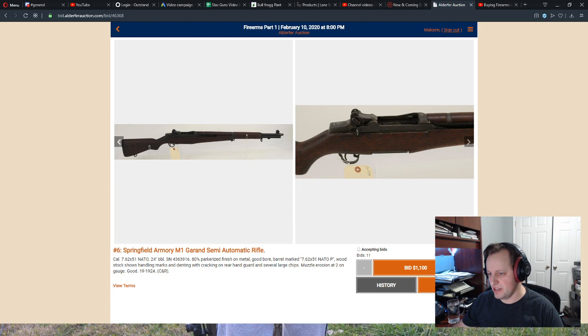Alright, so this one I did look up for a friend of mine. So it's $1,000. I guess it's the Navy. This was a 308 conversion. Apparently the CMP had these. Wow. $1,200, $1,300. $1,500, $1,600. $1,600.